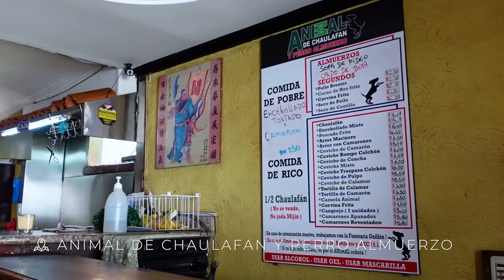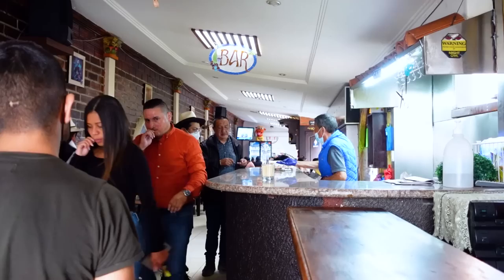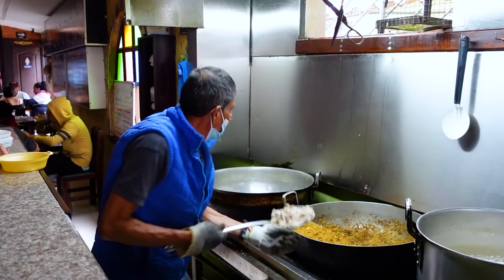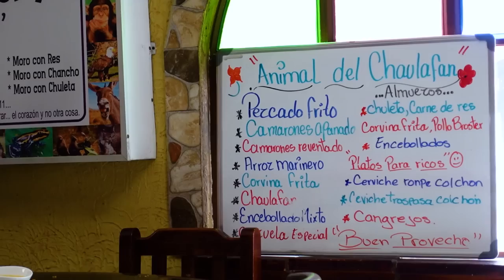At a bit of a quirky kind of spot. It's not right in the historic district core, but a little bit on the outside, and it has an almuerzo for $2.50. Now this place is called Animal de Chaulafan y Perro Almuerzo. If you directly translate that, it kind of sounds weird. It's like a Chaulafan animal and dog lunch. What it means is that this place has one hell of a chaulafan, and it has a pretty good lunch.